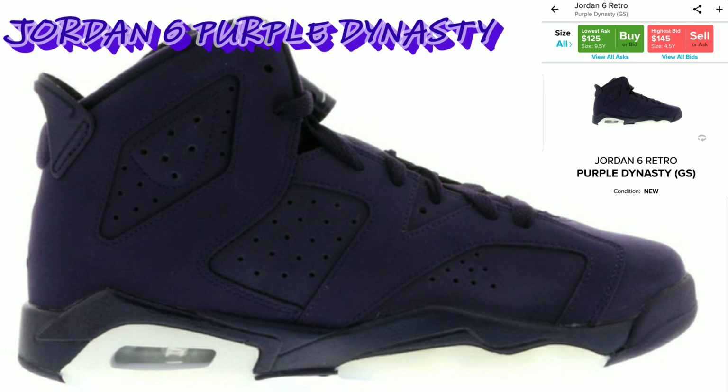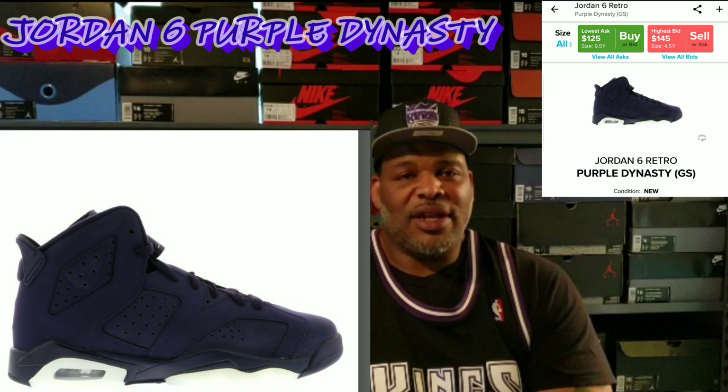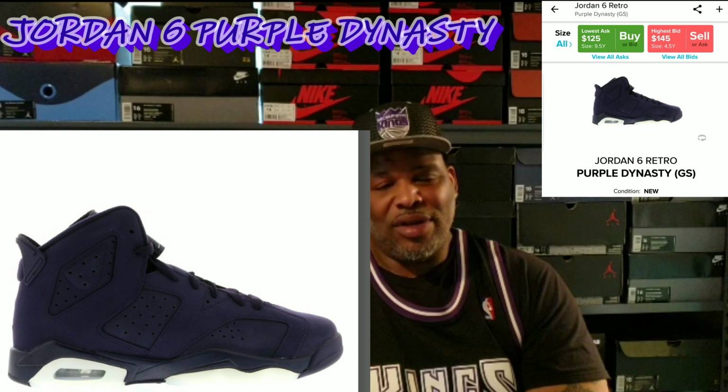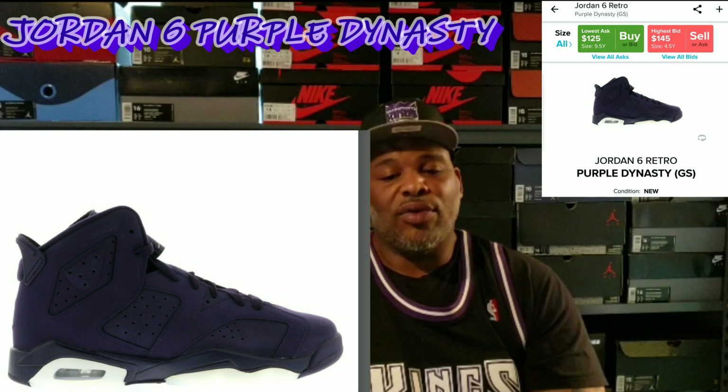I like it. You know what I mean? How could I not like anything purple? I fuck with the Kings. I'm from Sacramento, so off top, purple is the shit. You know what I mean? I would love if this came out in a full size run, so I can grab something like it.